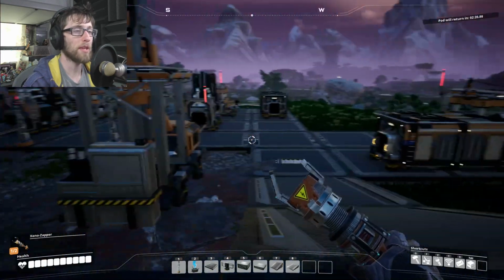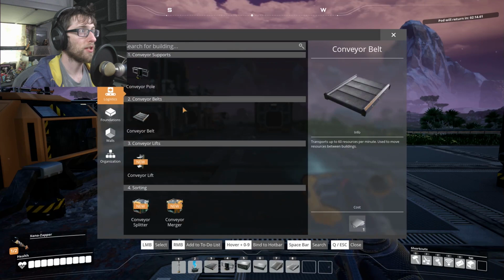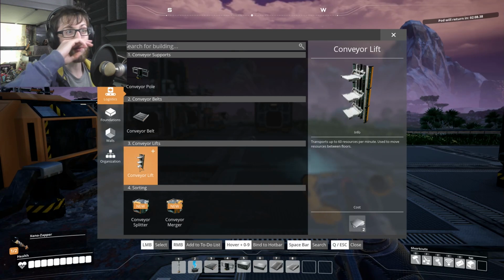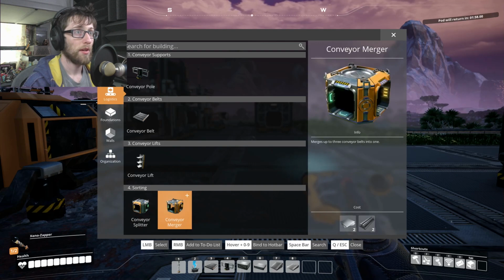Okay, so what that means, though, is that I can now divert resources using conveyor belts. So if I go to logistics, I now have a conveyor lift unit, which is super cool. Transports 60 resources per minute, used to move resources between floors. The splitter splits conveyor belts into 3, useful to move parts and resources from oversaturated conveyor belts. And then that merges them down into 1.